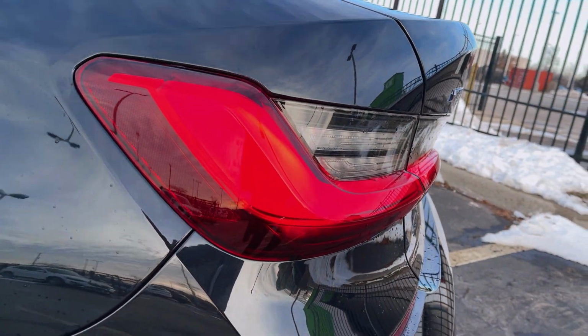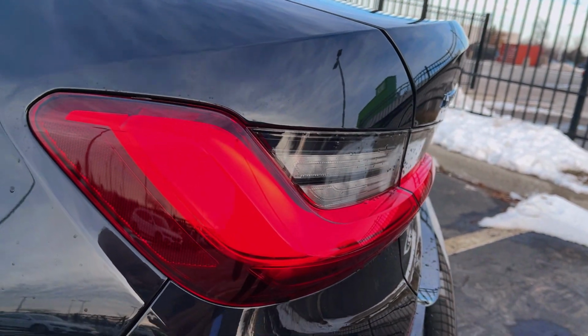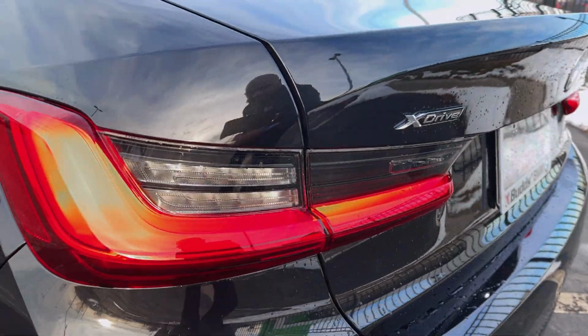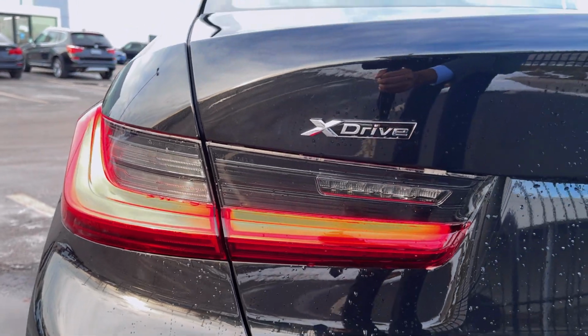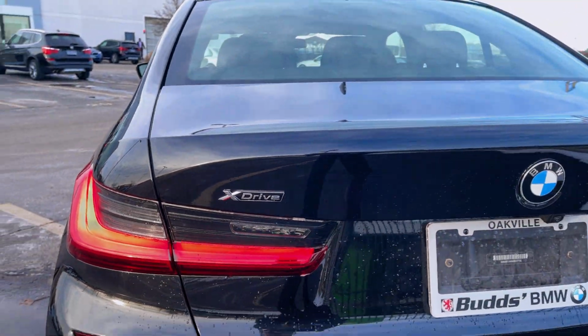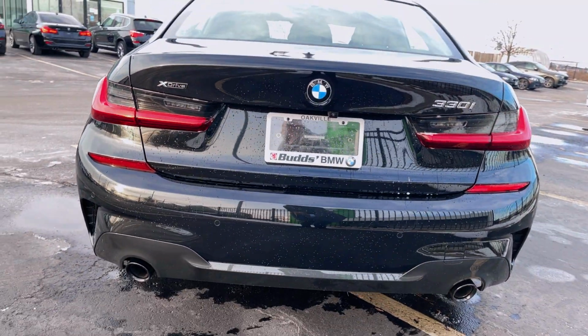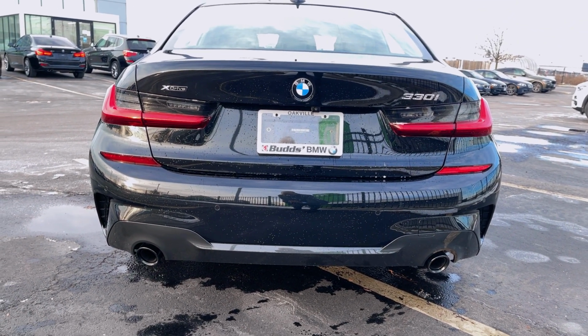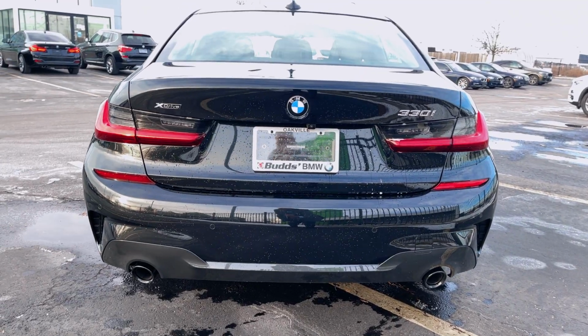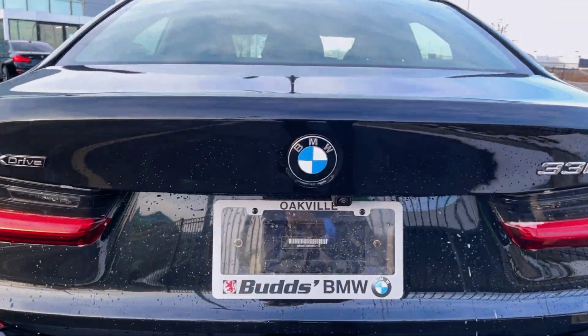One thing I love about this car are the lighting. Not only the front, but the back. So this one has a 3D light. And it's smoked as well, so it gives you just that more stealth look, especially on this black car, which really stands out. On this generation, they added dual exhaust in the 330. Normally, it was a single exhaust on the left side, so it just makes it look that much nicer.